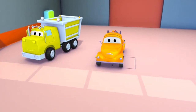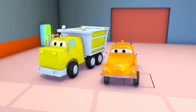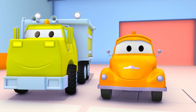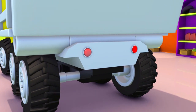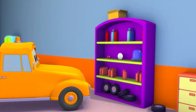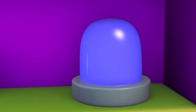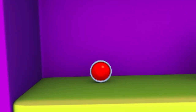Look how happy he is. What's wrong, Tom? What have you noticed? You're right. Ethan's brake light isn't working. Be careful, Tom. You'll need to find exactly the right one. No, that one is a rotating beacon. Nope, these are headlamps because they're all white. That one's just right. The brake lights are always red.